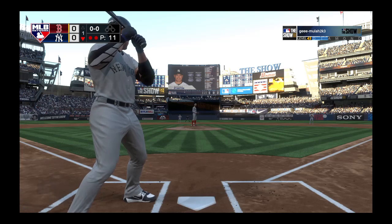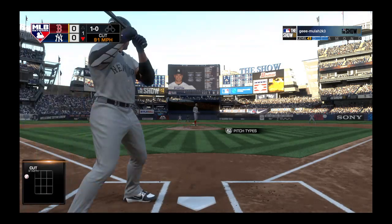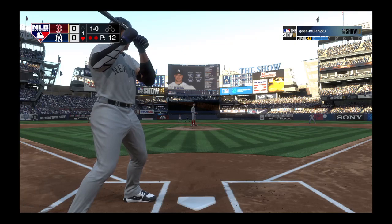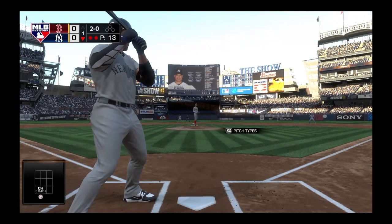Digging in, Giancarlo Stanton. No one aboard for him, and 2 gone here in the first. Cut fastball inside, ball 1. And did he go around? No, he did not. Ball 2.